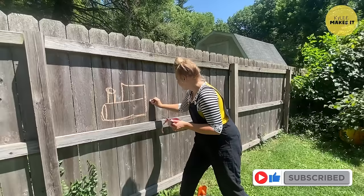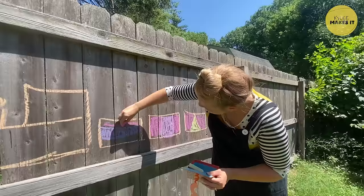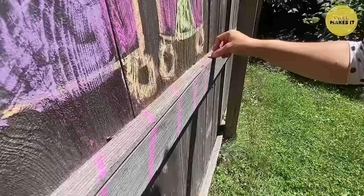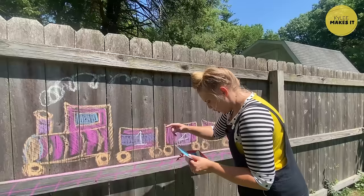Have you ever ridden on a train? I see lots of them. I love watching them go by and wondering what's inside. We have 1, 2, 3 train cars. They kind of remind me of our boxes. So let's see, in train car number 1, we'll have a flower.